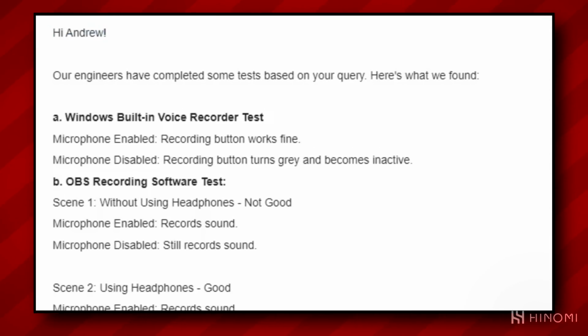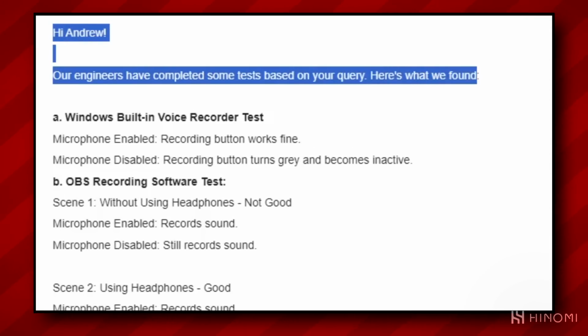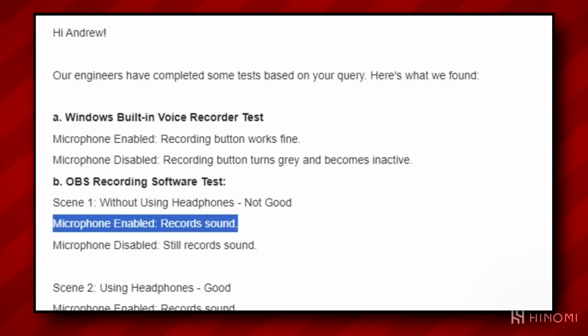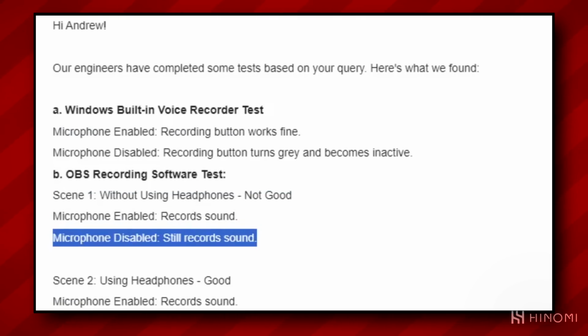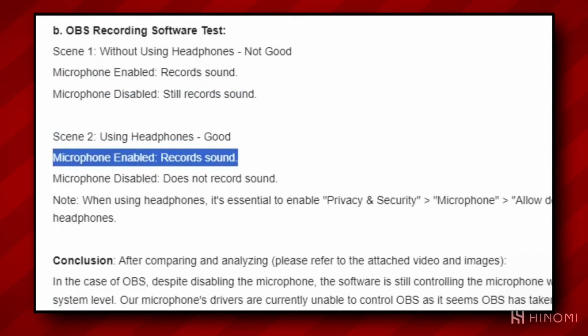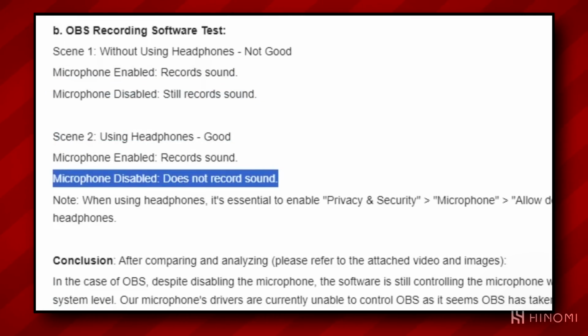Hi Andrew, our engineers have completed some tests based on your query, here's what we found. Scene 1, without using headphones, not good. Microphone enabled, records sound. Microphone disabled, still records sound. Scene 2, using headphones, good. Microphone enabled, records sound. Microphone disabled, does not record sound.